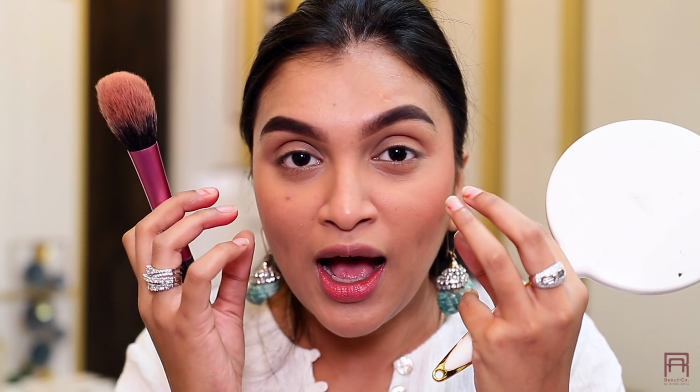You guys must be wondering that if I'm applying blush, why I apply tint, but trust me, once you apply tint and then on top of that you apply blush, it just makes it seem more real, like you actually have pink cheeks rather than just a layer of powder.